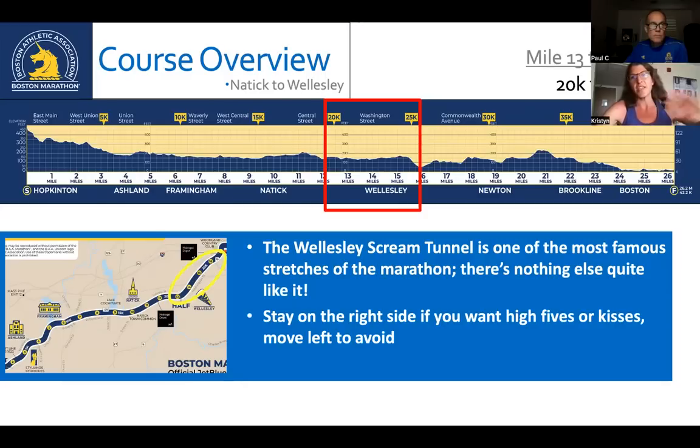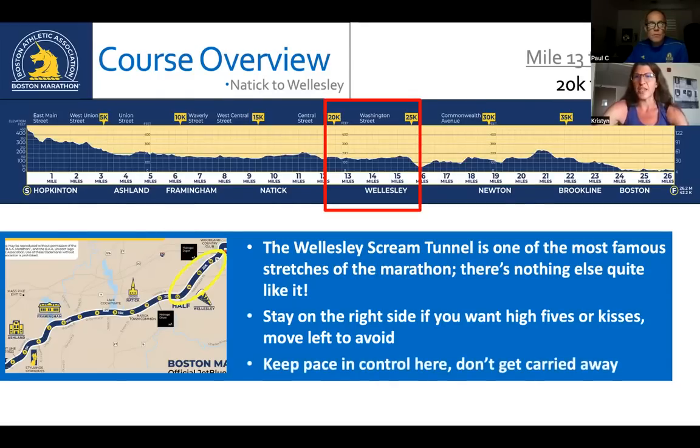The left side is where the commuter rail line runs. And so it's just wooded over there. There's nobody on that side. Make sure you keep your pace in check here. It's very, very easy to get carried away and you won't even notice it. It is just the energy and the hype that's surrounding you. It's really hard to not get caught up in it. So I do recommend everybody check their watch here as they're going through and make sure they're not speeding up too much.